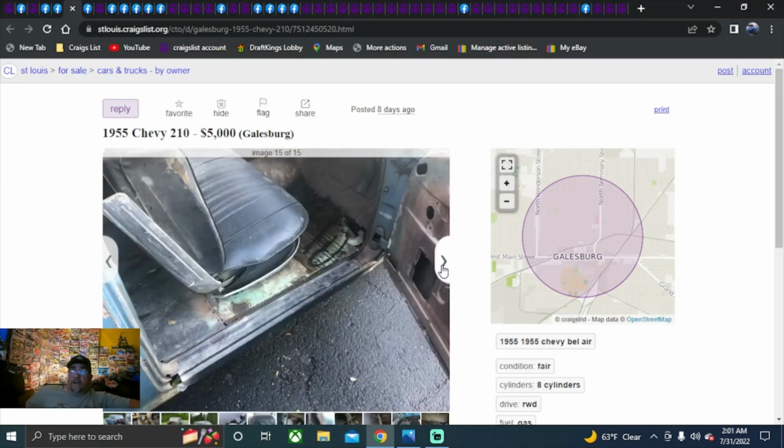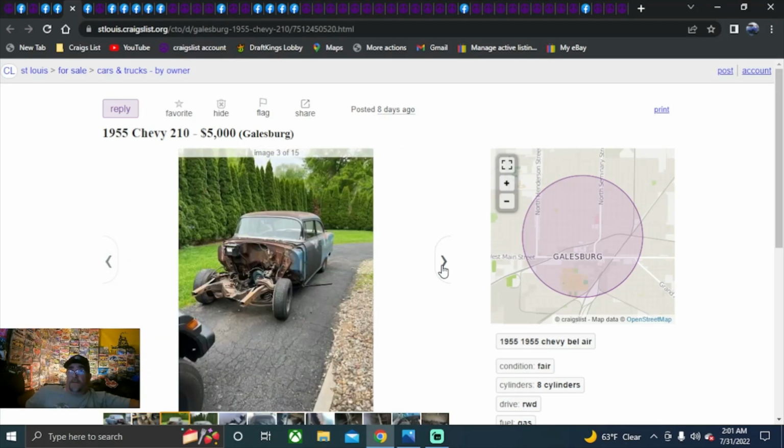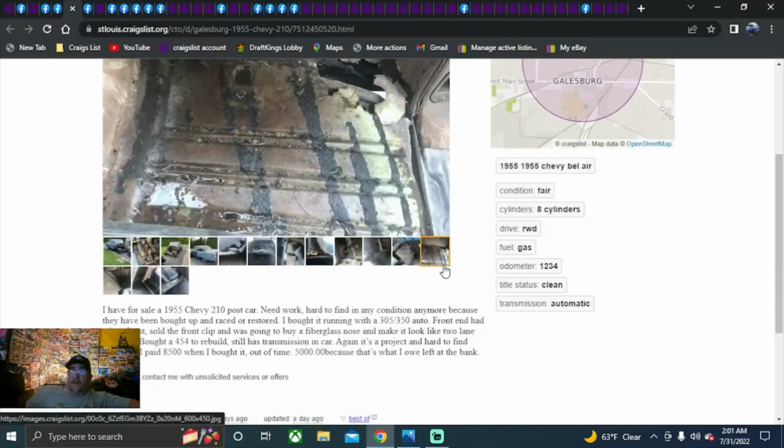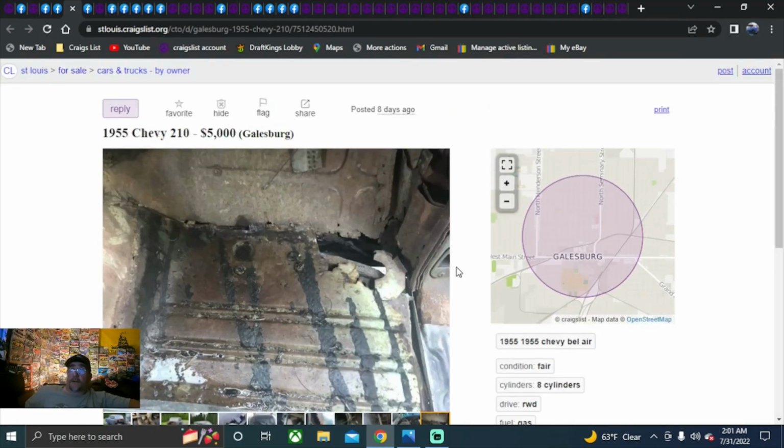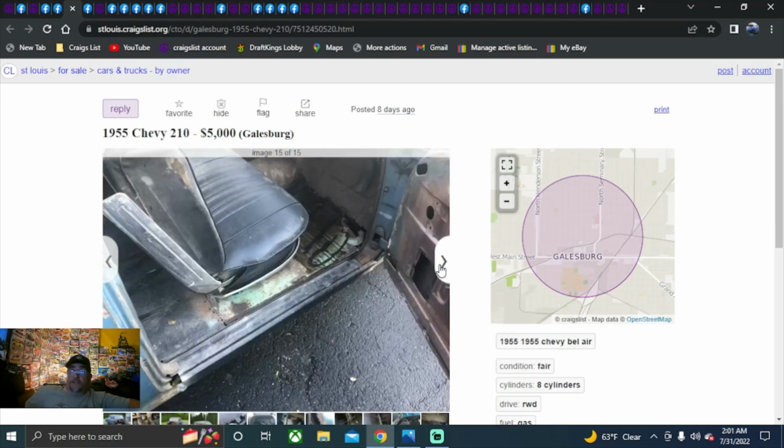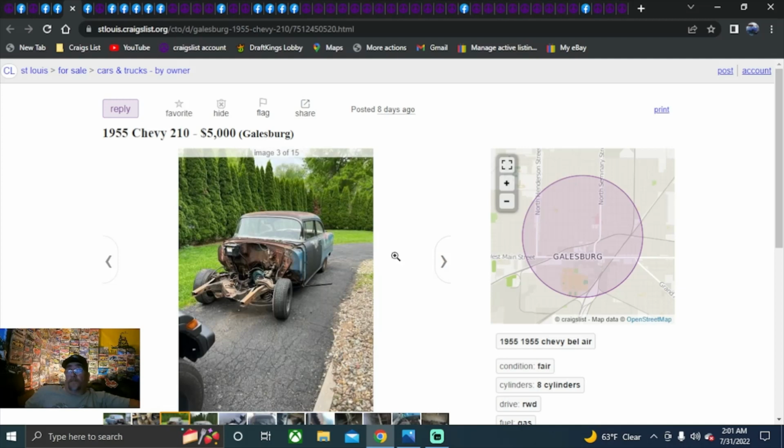This thing's rotted up pretty good. So definitely going to be doing some welding if you buy that one. 210 post car. Needs work. Hard to find in any collection anymore because they have been bought up, raced or restored. Yeah, I like to differ. We could find quite a few of these. So many that we couldn't include everything that's out there for sale, especially when it gets up into the restored cars. But there's one, 8 days ago.